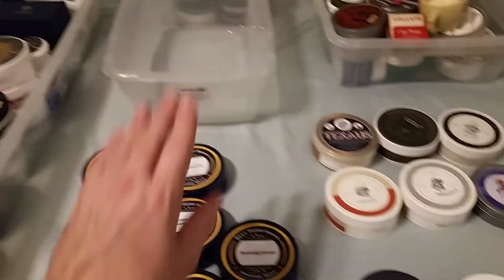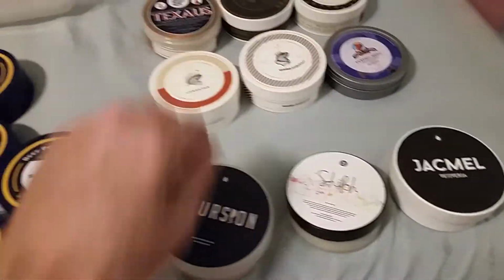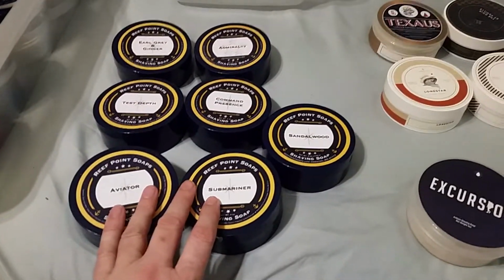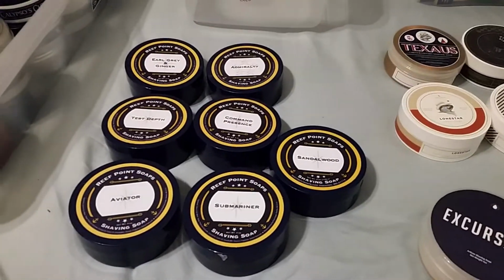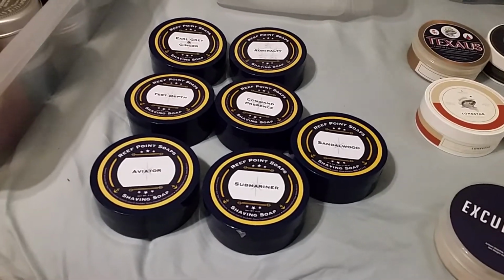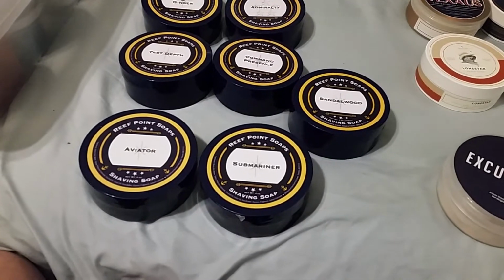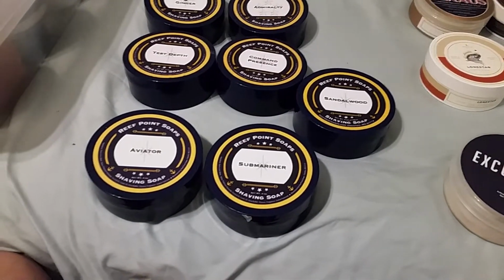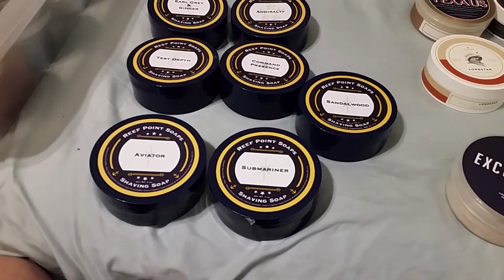All right, on to the next tub. We have the Oleo, Noble Otter, and Reef Point. I didn't know I had so much Noble Otter. Kind of knew I'd been collecting the Reef Point once they announced they were going out of business. The Aviator and the Submariner were the two that I definitely picked out from the beginning from them, and they were active right until the very end.